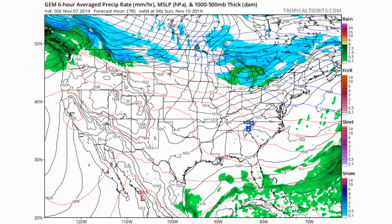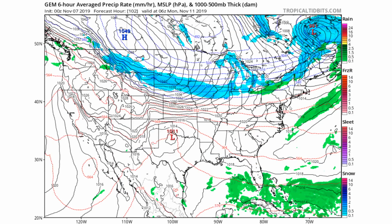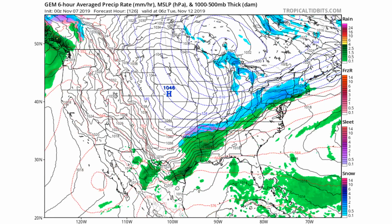So this system can just take control of this area, and it's gonna be in that prime spot according to the CMC model, and the CMC has been showing this consistently, so we'll have to see if the models pick up on this. But you're gonna see how it dives down by Monday morning, and then by about Monday afternoon, it's really setting up with that moisture coming out of Baja California, and then also the Gulf of Mexico. So it's combining with these two areas of moisture, and then it's gonna develop a rain-snow line, and it's gonna really intensify. You see freezing rain according to this model down into northern Mississippi.